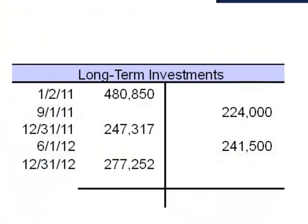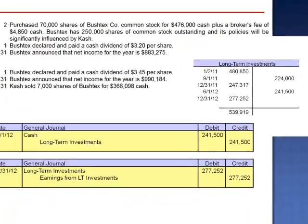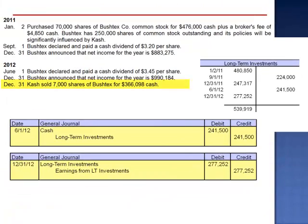The balance in the long-term investment account after the reported income is $539,919, at which point Cash then sells 7,000 shares of Bush-Tex for $366,098. Cash is selling 7,000 of the 70,000 shares owned. 10% of the investment is to be sold.